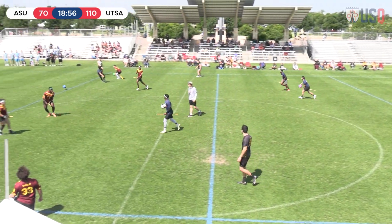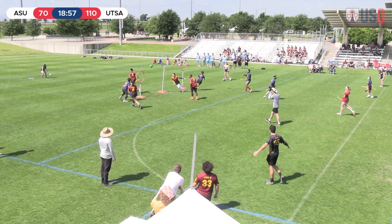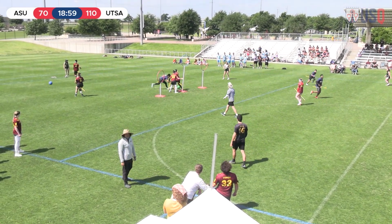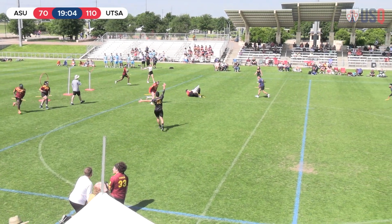Good block there from Bonheimer. Might be able to win control here as Stewart drives through. Stewart rips a shot. That's high. Wasted possession there from Stewart. Why rush it with a beater in the box for ASU? And ASU is now off and running.